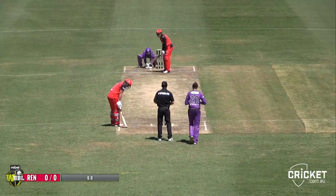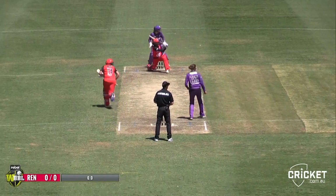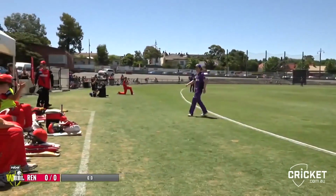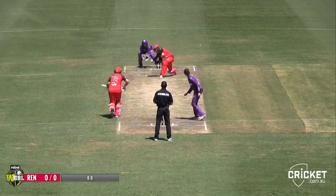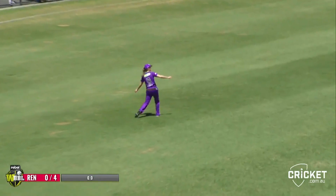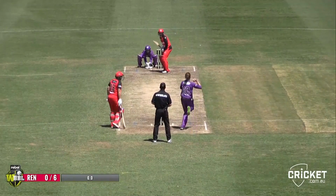Fine leg is up. Backward point, cover, extra cover. And a wide mid on. And that's well hit. And that'll be 4. One bounce over the rope. A little bit of wit for Grace Harris. Over the infield. I get 1. I'll have to come back for 2 here, Priest. And she does. Good running. Just to keep the big hitter on strike.